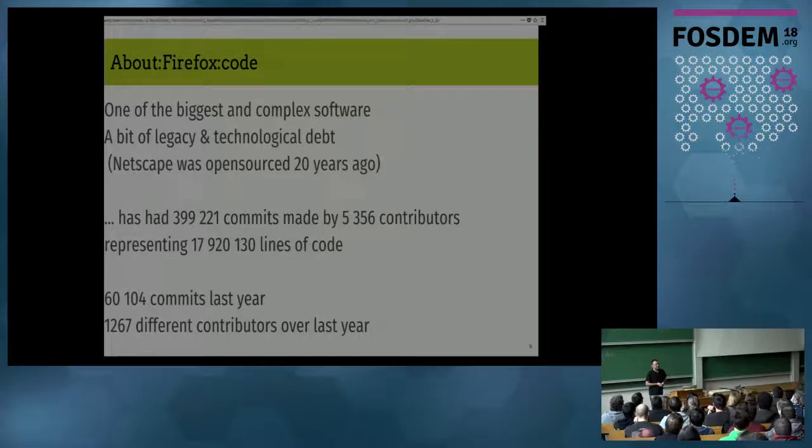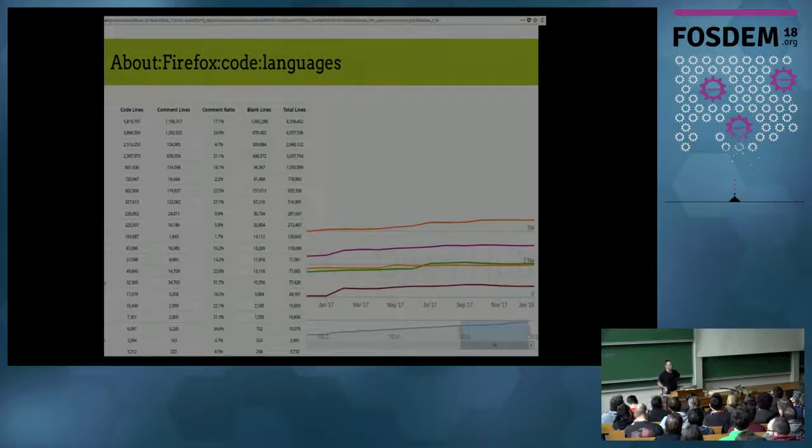Since we have the VCS history, we made almost 400,000 commits by more than 5,000 developers. 18 million lines of code, and we did 60,000 commits last year, by more than 1,000 people. So the scale is huge.